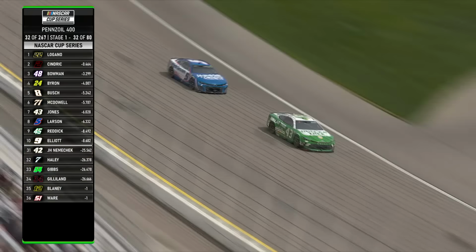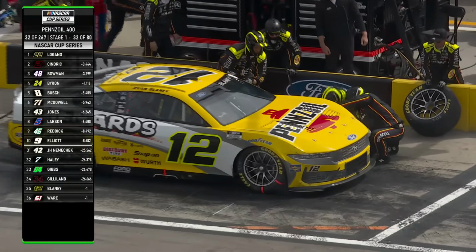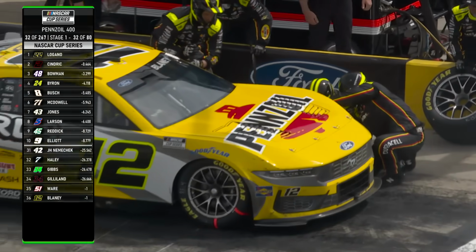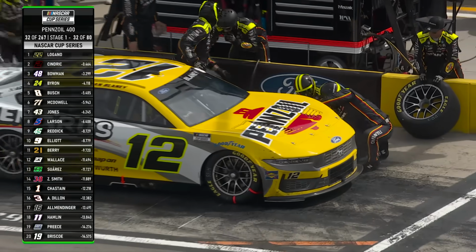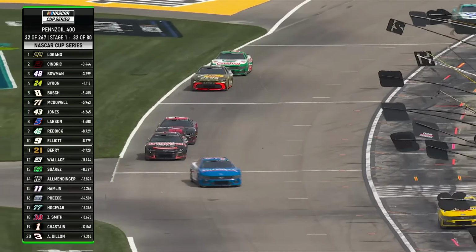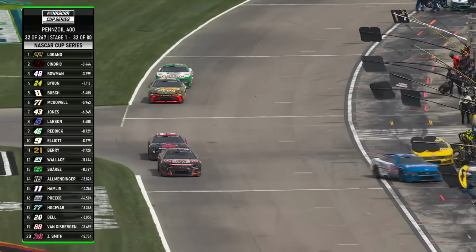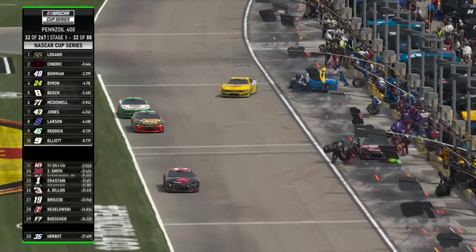Ryan Blaney pits from 17th place. Little trouble on the left front there. And he's still on pit road. A lot of trouble here. More trouble. Not good. We got a problem. He's going to go at least 1 and maybe 2 laps down as pit stops begin with 8 laps to halfway in stage 1. Blaney's away finally.